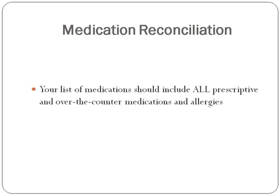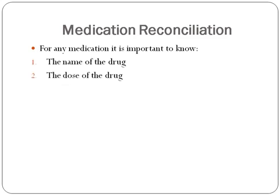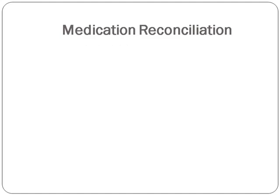Your list of medications should include prescription medications, aspirin or Motrin, ibuprofen types of medications, over-the-counter medications, vitamins and other supplements, natural, herbal medications or supplements, and allergies to any drugs that you have taken in the past. For any medication, it is important to know the name of the drug, the dose of the drug, how often you take the drug, how you take the drug, pills, injections, patches, and the reason for the drug.